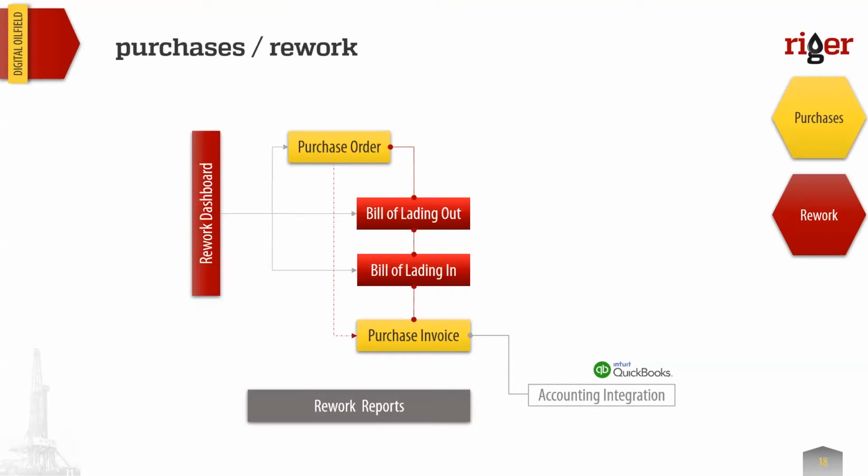Another application of the purchase module is rework or third-party repairs. In this case, you need to build the purchase order and send parts to your vendor, then take them back from the vendor, check everything, and have the purchase invoice. The rework module was added recently to RigER, and you can control all the transactions regarding rework in the rework dashboard. Definitely the purchase invoice will be connected with the accounting system as well.